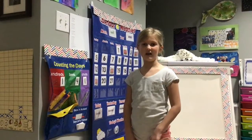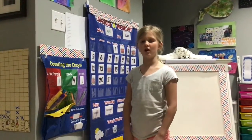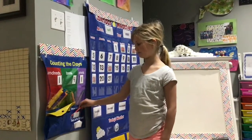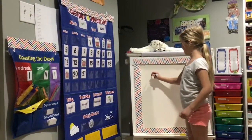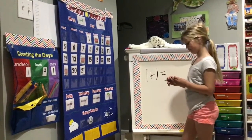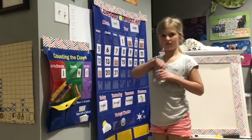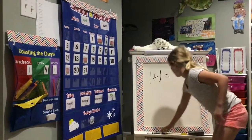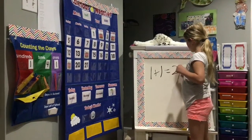Thank you, Ethan, for giving us the weather and marking it. We've been in school 141 days yesterday. We need to add a popsicle stick. And then 1 + 1 = 2.